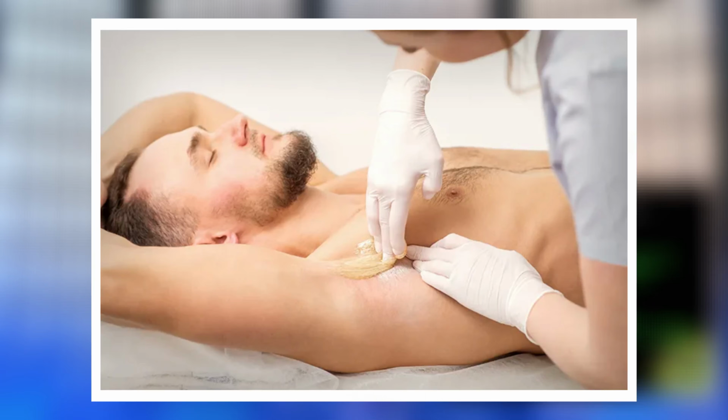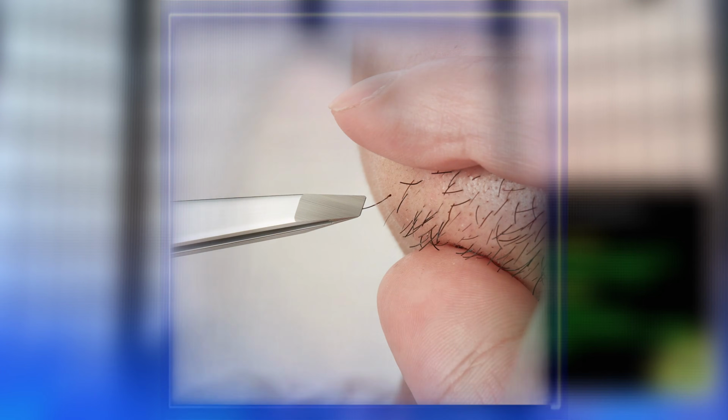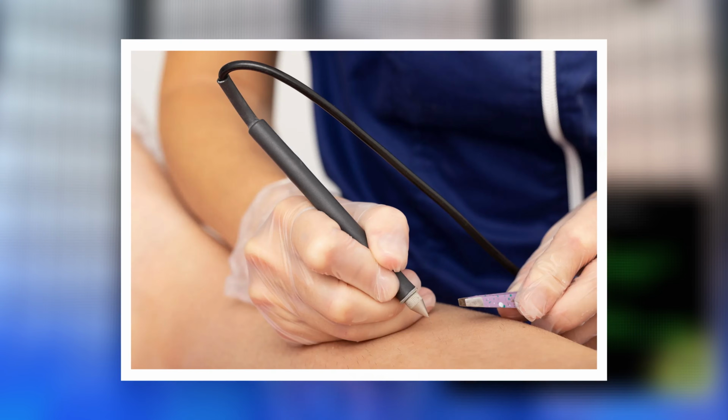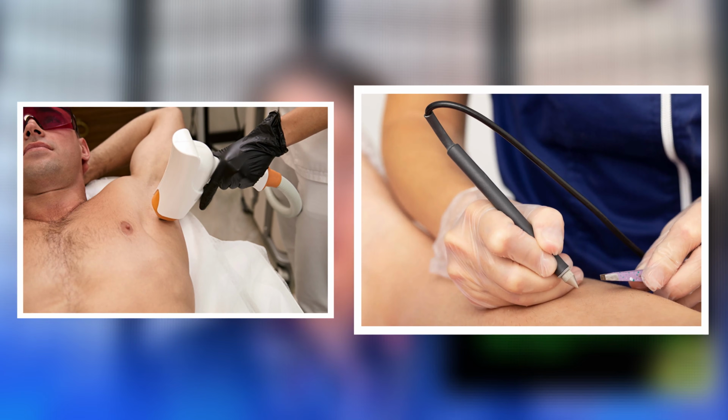What kinds of hair removal are available? Well, there are two basic categories. We have the temporary methods. We'll talk about those in a minute, but those are sugaring, waxing, and tweezing, and these are not available for pre-surgical clearing. The more permanent methods, however, are laser hair removal and electrolysis hair removal, and these can be used as pre-surgical clearing. So let's go into a little bit more detail on each of these methods.